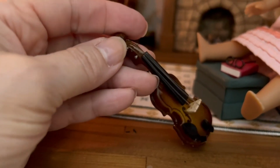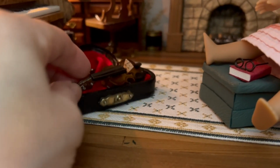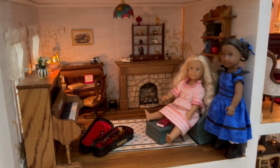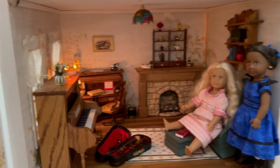Looks so realistic, doesn't it? There we go. There we are. So yeah, Caroline and Addy are hanging out in the music room. There's one more room I can show you. Oh, here, let's just show you the other side here.